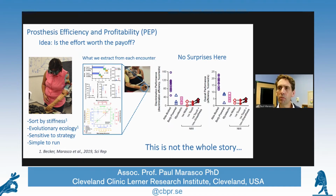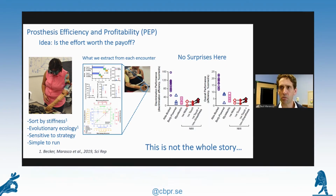Yeah, so then we'll dive into one of the metrics that we're working on. And this one's essentially that fundamental question of, is the amount of effort that you have to put in worth the payoff? It's this question that everybody manages, particularly people with amputation and with prosthetic limbs. Like, how much do you have to hassle with this in order to be able to use it functionally?